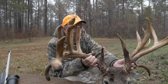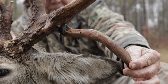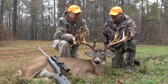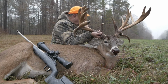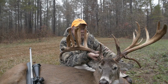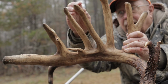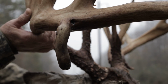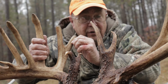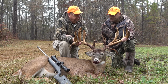Yeah. He's amazing. He got a double main beam here. Last year he was real palmated, and this year all that palmation disappeared and he turned into this. I mean, I'm guessing he's 240. I can't wait to put a tape on him. 240-inch deer. It's hard to fathom. The width, the mass, it's crazy that a deer can grow this big from what he was. Well, when you feed them the right stuff and manage your herd, this is what they can turn into right here.